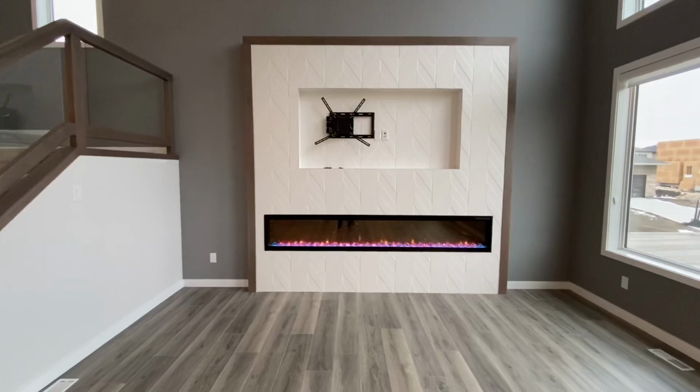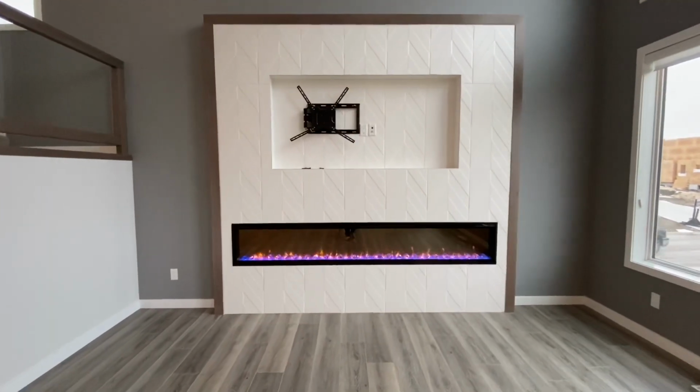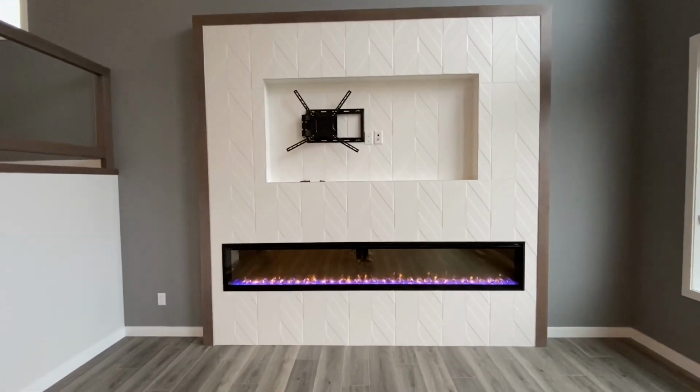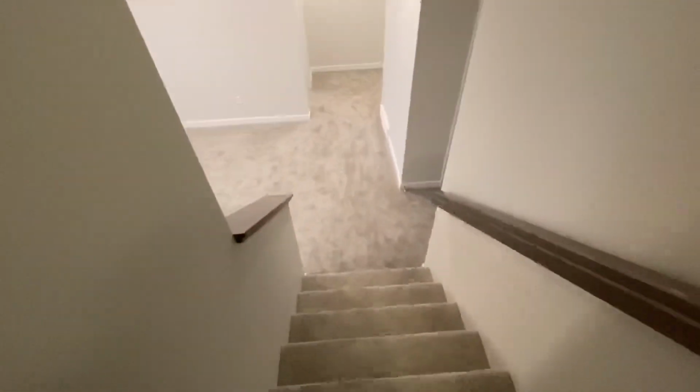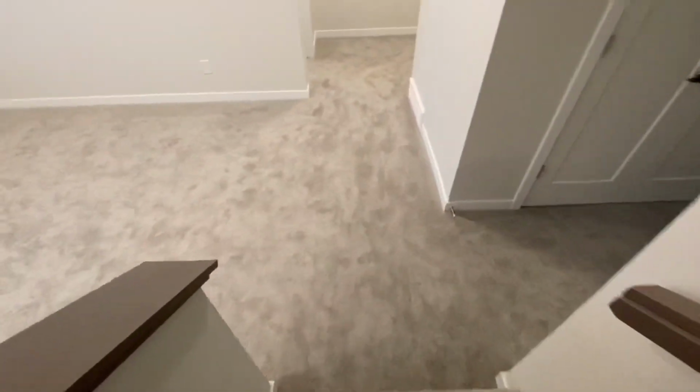Marta, come here. My kids figured out how to turn this on. There's a remote, but I was pointing it in the wrong direction. So for the winter months. Anyhow, so it changed colors. Okay, let's go to the basement, one of my favorite features of the house. But let's head downstairs to the basement now.